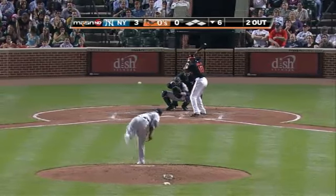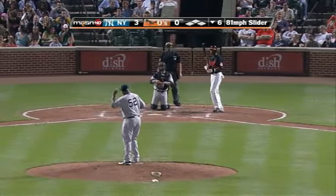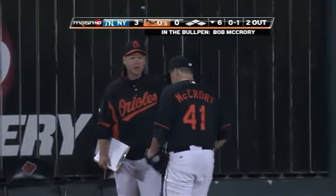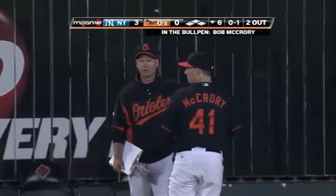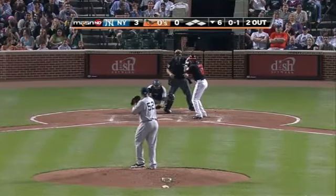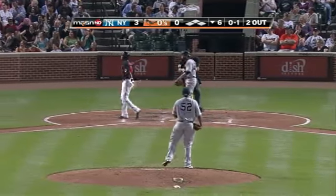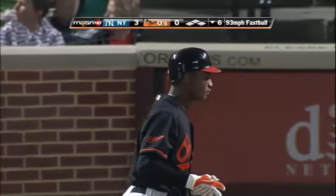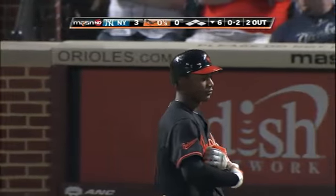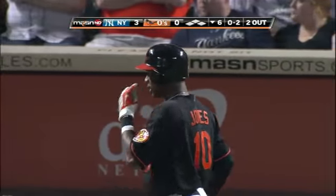Here's Adam Jones. 2 down, bases empty. He'll take the pitch for a strike. Jones and Nick Markakis due up next. Still continue to lead in combined runs by teammates this year. McCrory in the bullpen getting ready. Here's the 0-1 delivery and fouled away, and Jones behind on the count 0-2. He did get the single in the first inning, flied out to right, and in both cases Sabathia got ahead of him on the count, and he's done it again.